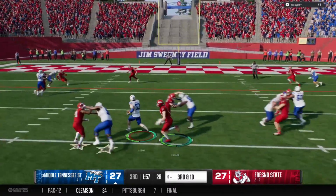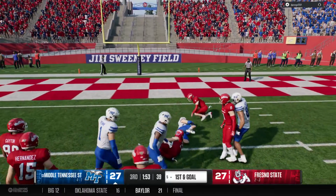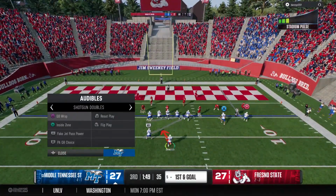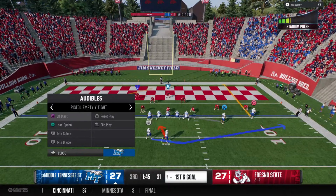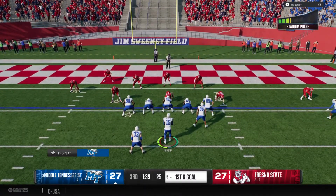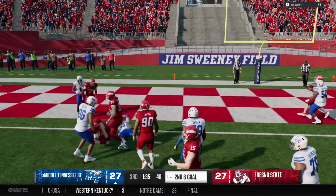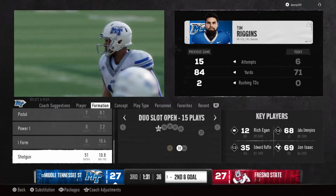From the shotgun now, here's an inside give. Just having these dudes bounce off of him like popcorn. They get him on the ground, but not before he rumbles all the way to the 5. Turning to the running game on 1st and goal. A solid pickup there before the defense is able to make the stop.